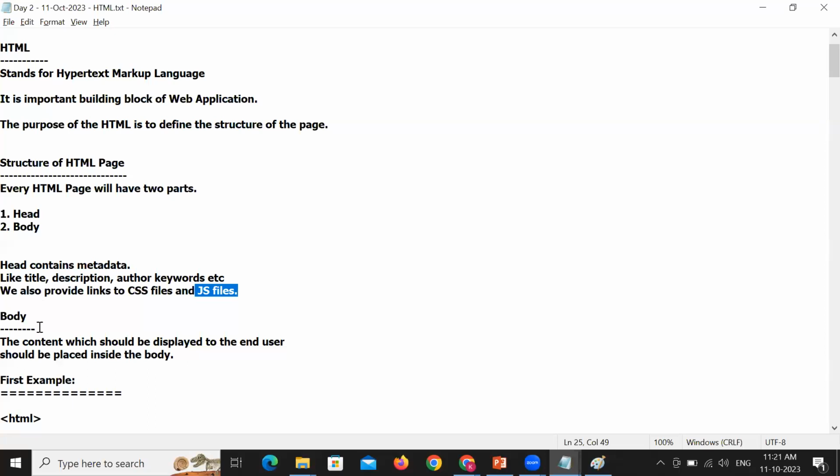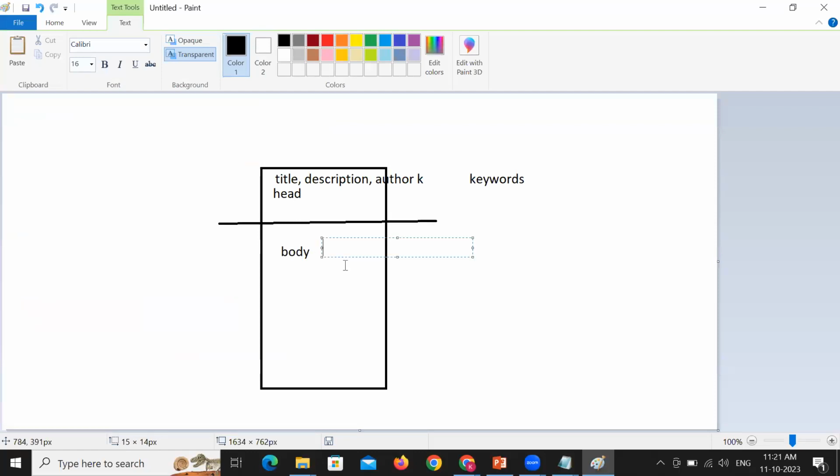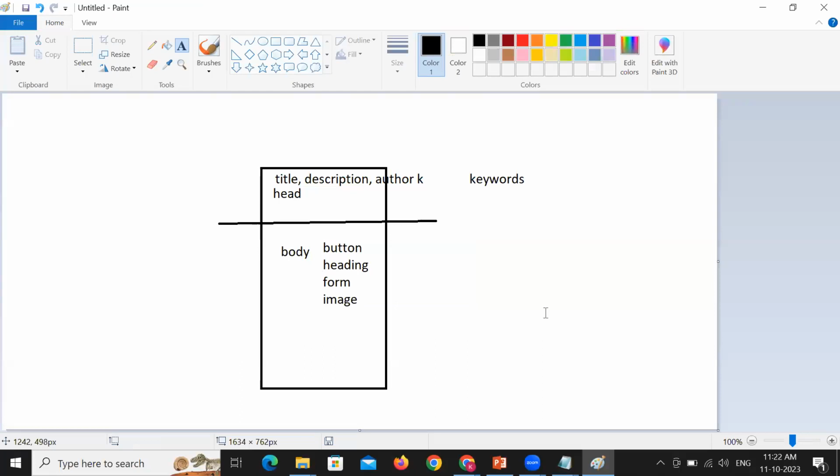Now, coming to body, the content which you want to display to the end user. What do you want to display to the end user? Do you want to display a button? Do you want to display a heading? Do you want to display a form? Whatever you want to display, do you want to create a link? Do you want to display an image? Whatever you want to show to the end user should be part of the HTML body. Clear? So every HTML page, my dear participants, will have two sections. One is HTML head, the other one is HTML body. Got it? Perfect. Today we'll get into practice.